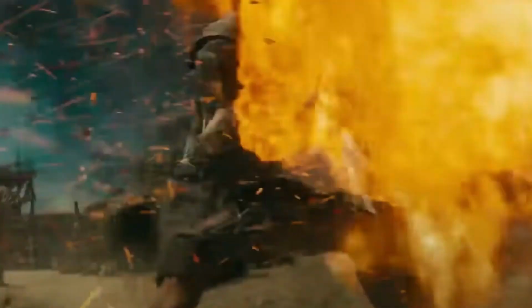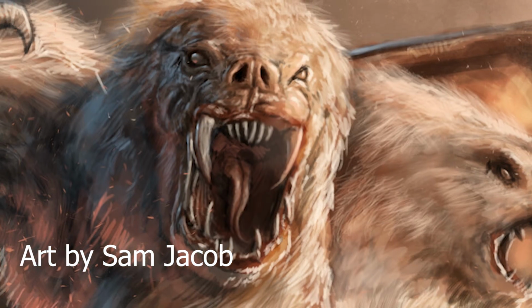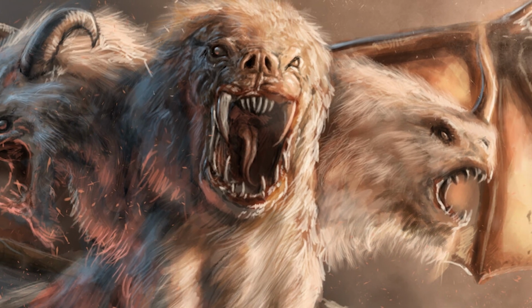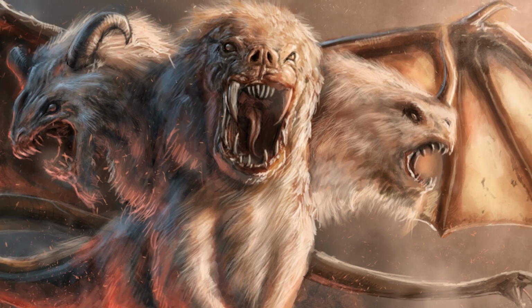Lastly, we have its fire breath. The dragon head exhales a fire in a 15-foot cone. Each creature in that area must make a DC 15 dexterity saving throw, taking half as much damage on a successful one, so duck out of the way or get burnt.